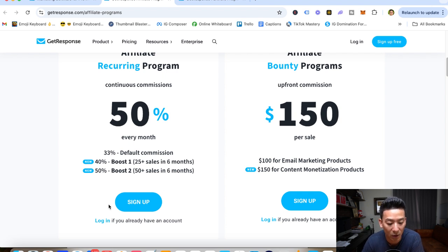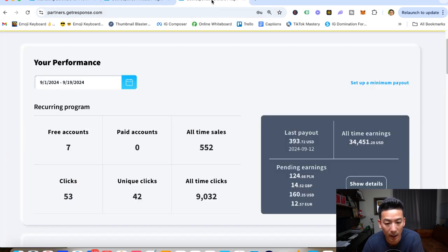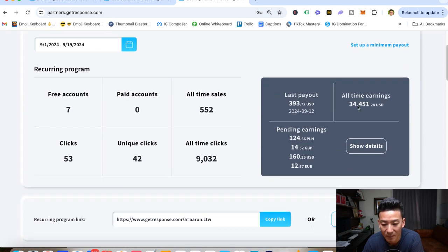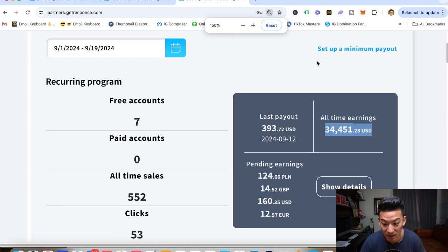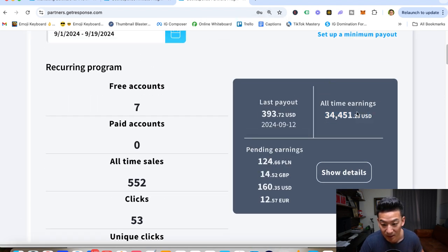Now, I'm going to log in, and I'm going to show you how much I've made with Getresponse with their affiliate program. You can see right here that I have generated about $34,451.28. Not bad, okay? This is just a side tool, right? I'm just going to zoom in a little bit so you can see this right there. So $34,000 reselling a piece of software. This is not even my main program. This is something I do on the side.